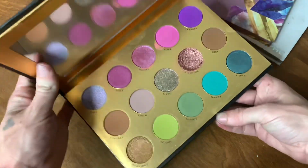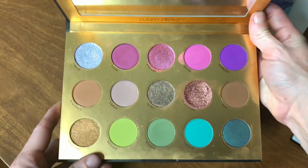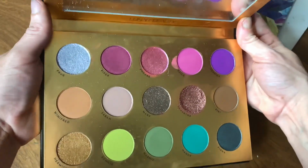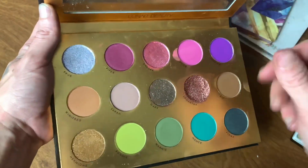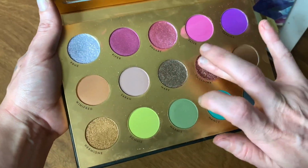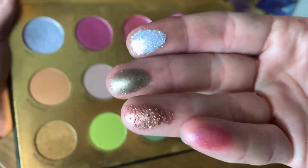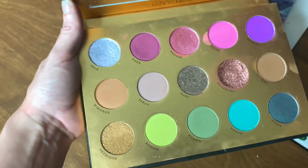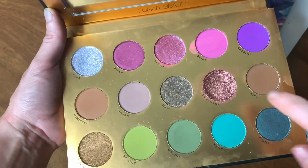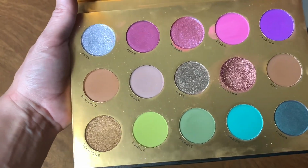Keeping up with the Lunar Beauty theme, this is the Lunar Beauty Moon Spell palette. I did a whole video on this palette. I think I did a whole video on the Life's a Drag palette too. If I did, I'll link it down below. As I said earlier, I love greens and purples, and this palette does it for me, you guys. The shimmers in here, metallics, whatever you want to call them, are literally so stunning, so beautiful. I mean, look at that. So beautiful. I use this all the time. I've almost hit pan on Samantha because this is just such a good palette.